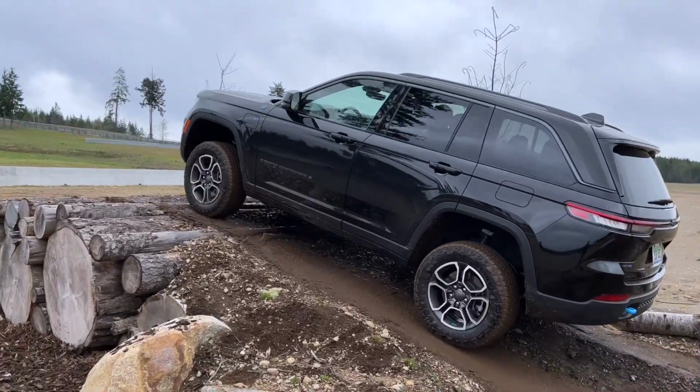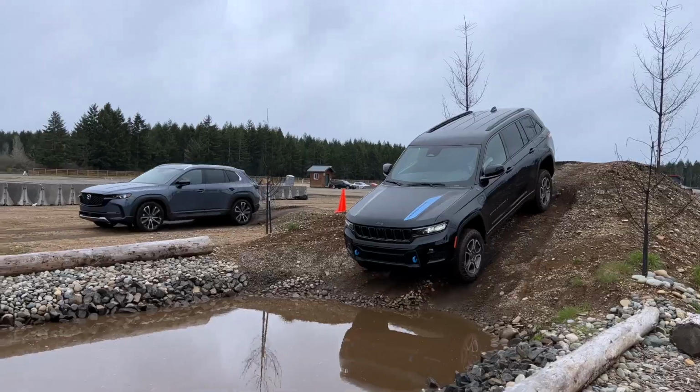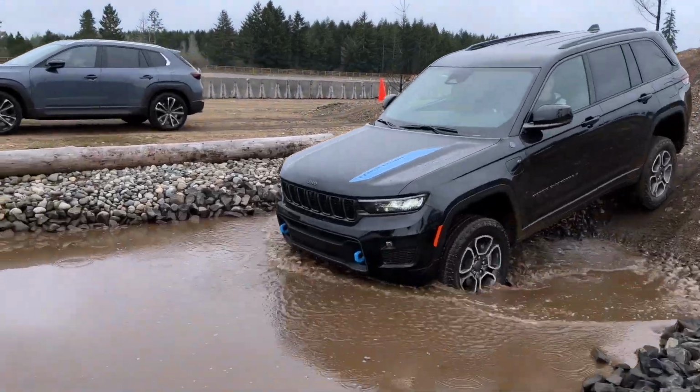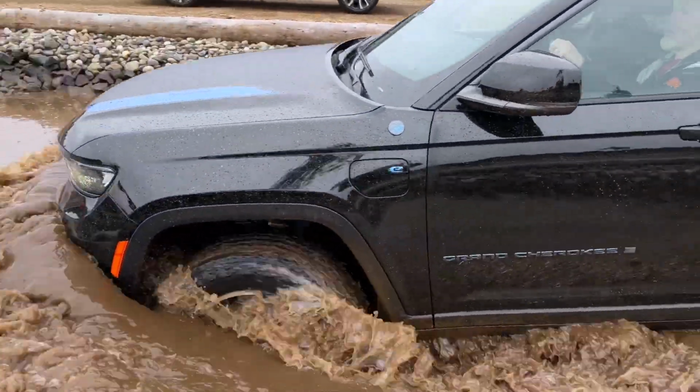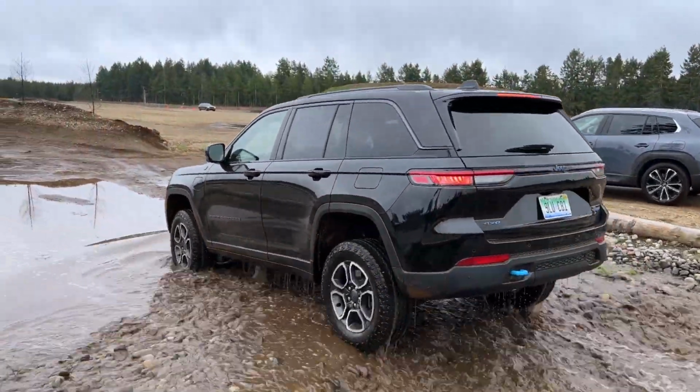It seldom ever breathes hard, even on the extreme course. It can take on 24 inches or 61 centimeters of water fording. Not all hybrids are low-performance slothmobiles.